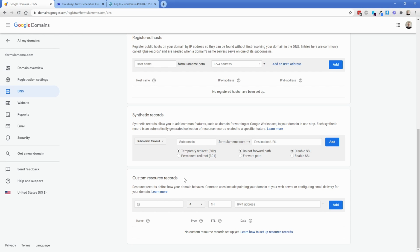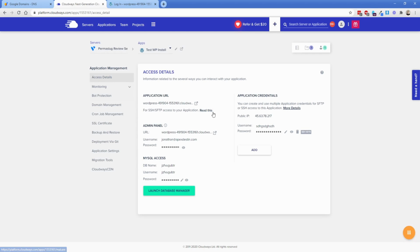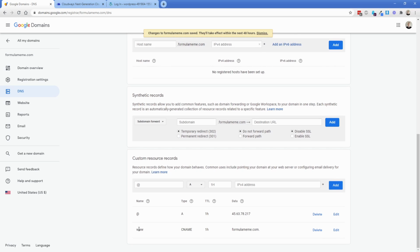So the first thing that we need to do is go over here to Cloudways, go to our Access Details tab, choose the IP. You can just click to copy it. We're going to come back over here. Our @ for our A record is going to point to the IP address of the server. Go ahead and click on Add. Then for our record here, we're going to type www, whoop, not 4, 3 times. CNAME, and then the domain name we're just going to point to @ like that. Simple as that. So now the www is going to forward to the non-www as our primary domain.